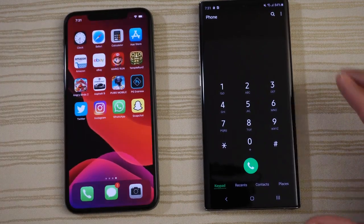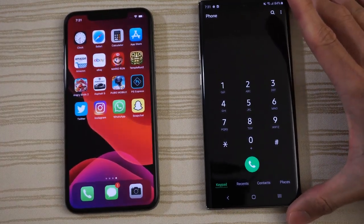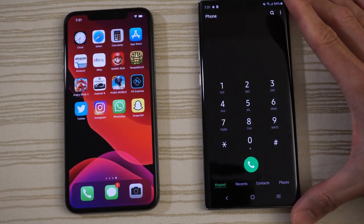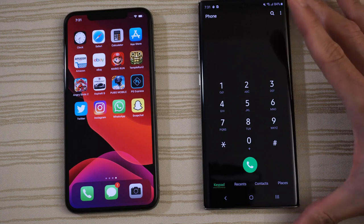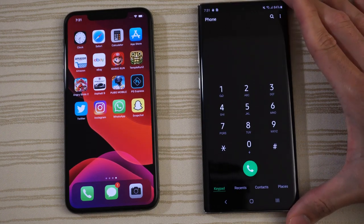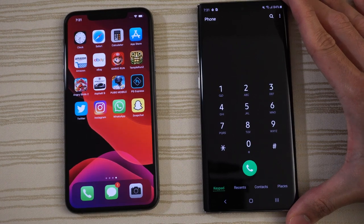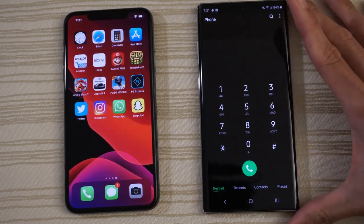Or are you a Samsung Knight? With your Samsung Galaxy Note 10 and Note 10 Plus, this phone, as of this video, has been out for a little bit over a month now. So if you're rocking this phone, the Note 10 Plus, let me know in the comments below what you think about it so far. Did you come from last year's Note 9 or a Note 8? Did you make the switch from the Samsung Galaxy S10 Plus? What do you think of this phone so far?